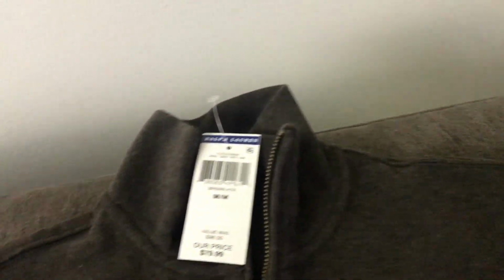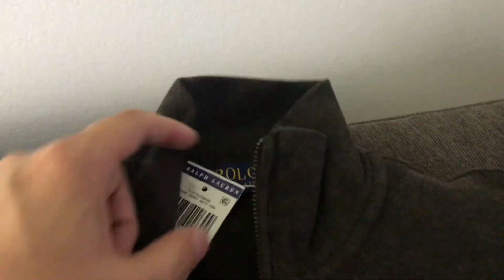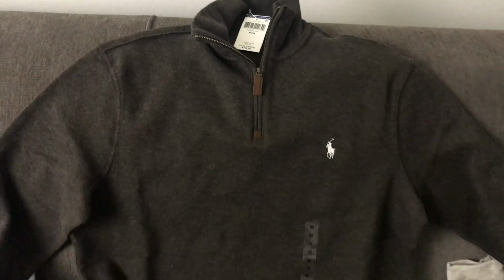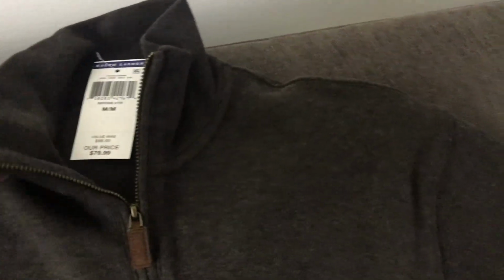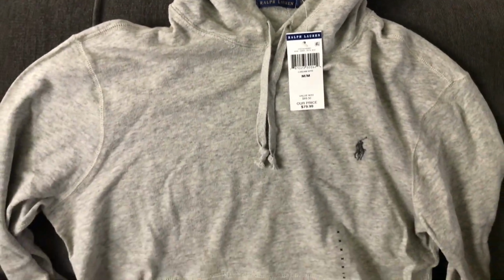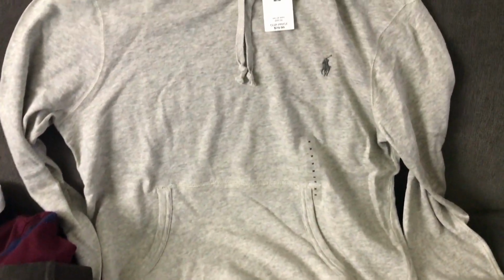Then I got a nice pullover sweater here. This sweater is 100% cotton. It's not wool, but for the price, I kind of like it. It's not too heavy a sweater, but it's a pullover in a dark brown. And then I also got this pullover hoodie. This is also 100% cotton, and also sort of in a warm heather gray.